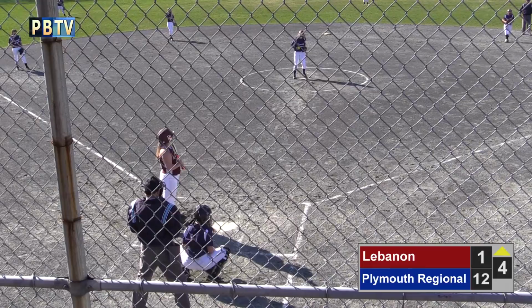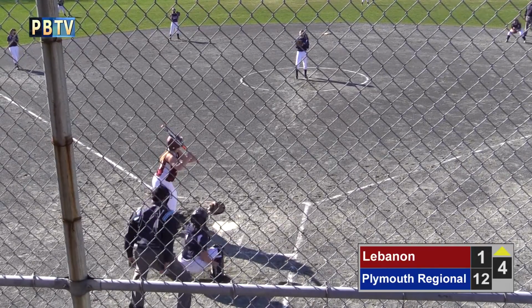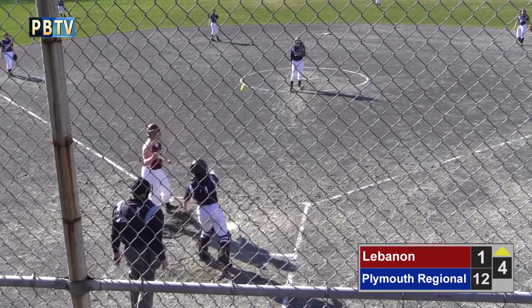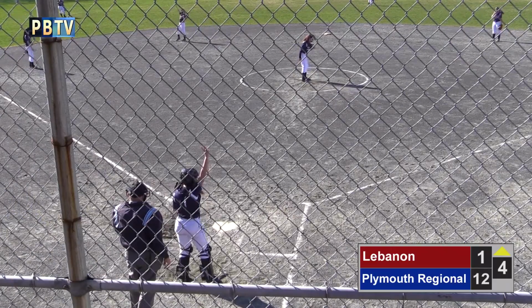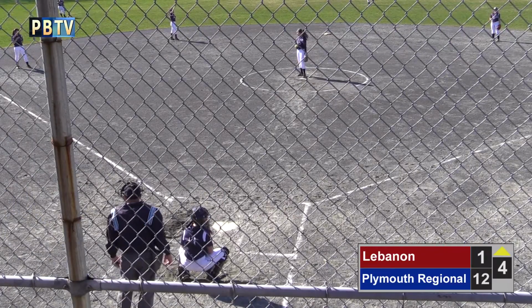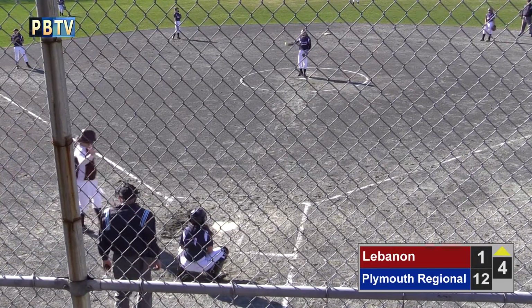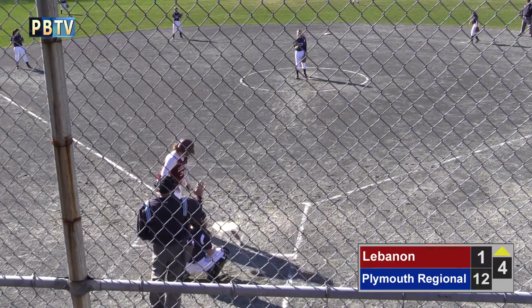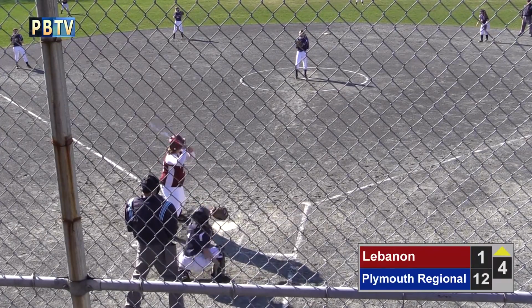Runner on first here for Lebanon. That's going to be a swing and a miss. That's going to be another strike. And that's going to be strike 3. So 1 out here in the top of the 4th for Plymouth. It's a very nice thing for the pitcher to kind of build up her confidence here.